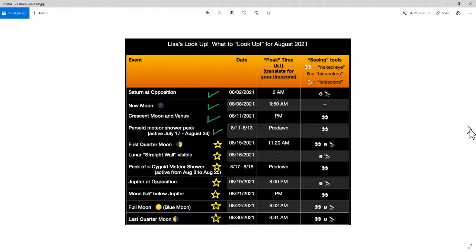She puts the events up here, and the cool thing about the chart that she makes up is that she lists the event, the date, the peak time for each one of those things, and then on the end, seeing tools. So we see a little set of eyeballs, and that means you can see it naked eye. If you have that symbol there, you've got the binoculars and, of course, the telescope.